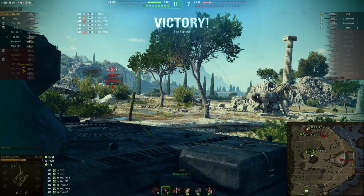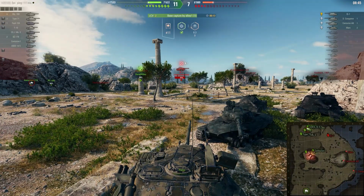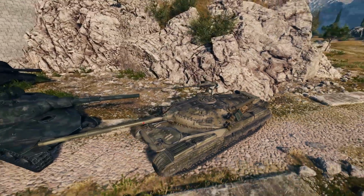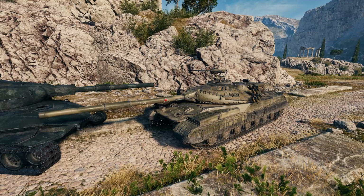Now, the Object 780, let us just go back real fast so we can take a look at the vehicle before the match ends, so we can really talk about the final verdict here. This Object 780 really is one of those luxury items that players pick up when they want to have a very specific vehicle. I can say that this thing has an incredible 130mm gun that is really fun to play. Overall, the platform is great to play.